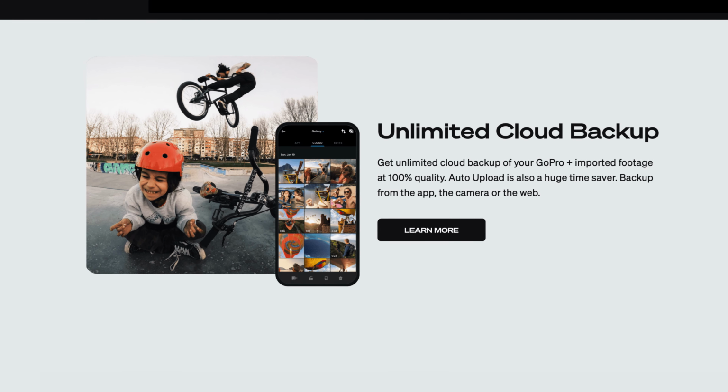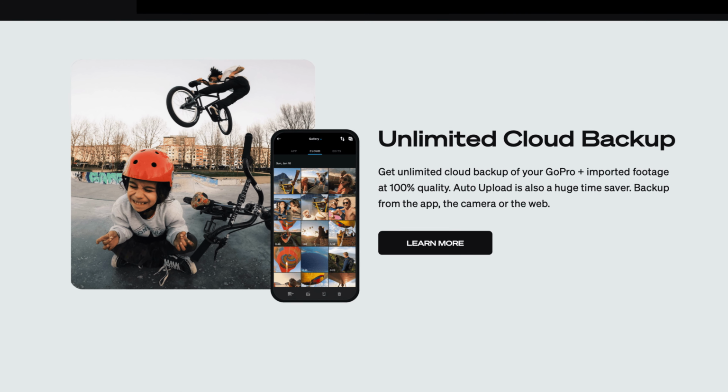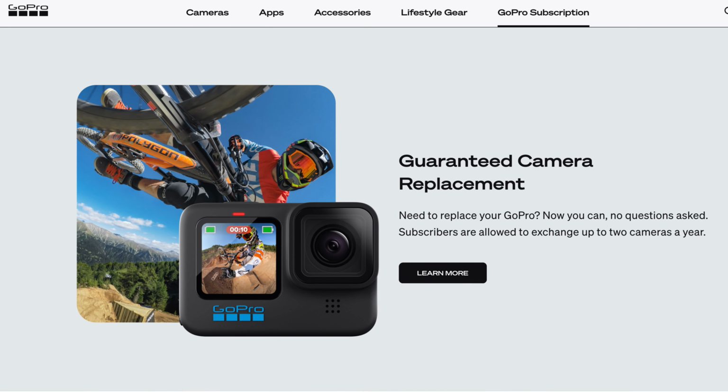I still think it's a value because it offers unlimited storage for all your footage, which is one of the major headaches of owning a camera. Plus, they also offer discounts on crash replacement and accessories. Trust me, you'll come out ahead.